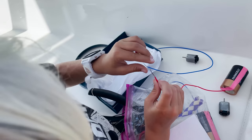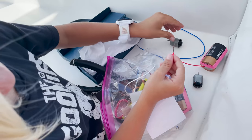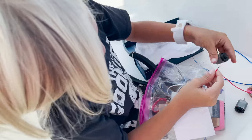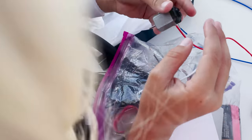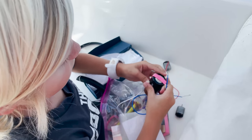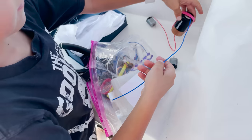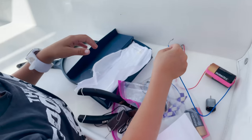You're gonna shock yourself. No, I'm not. Don't do that. What are you doing? Now that you're 7 and a full grown man, as you tell me, you think you could twist wires together? I can. Oh my gosh, man. Please don't hurt yourself. That just sparked. That sparked, Pen. Don't hurt yourself.